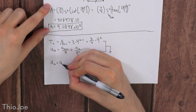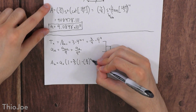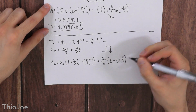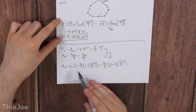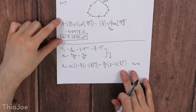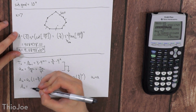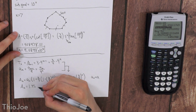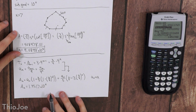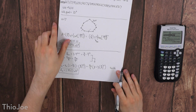So we're just going to collapse this into a much simpler function, and that would be a_n equals a0 over 5 times (8 minus 3 times (4/9) to the n). And then for this, a0 will just be our a that we just calculated. So a0 equals our a, and then we can go through and calculate that. So after plugging all that into the calculator, we will get a_n equals 1.4517 times 10 to the 6th. And again, you're going to want to keep this value at least to 5 significant digits. You can do more, but it might make it more complicated. And of course, we can box this up. We're going to use this again, and then we can move on.